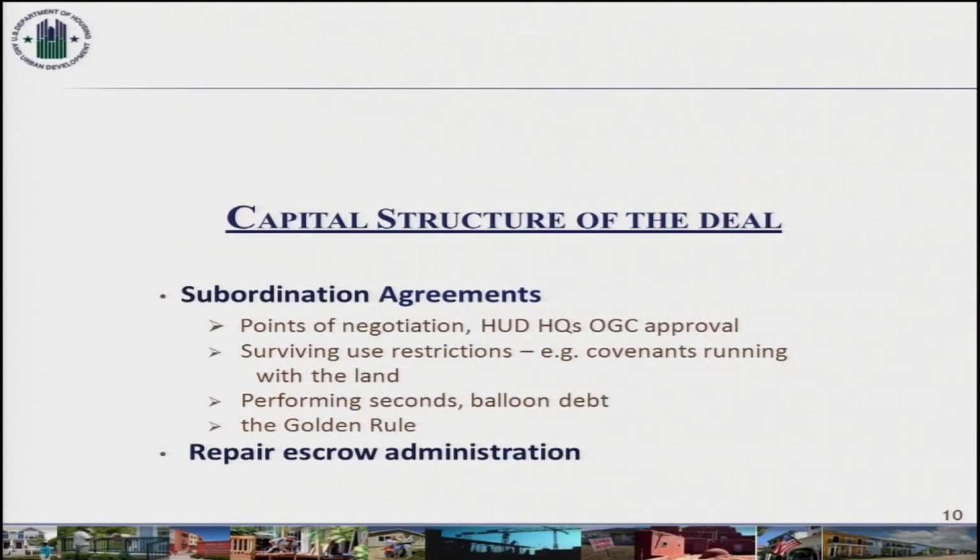Next slide, I wanted to talk a little bit about the capital structure of the deal and specifically some thoughts on making FHA work with tax credits. Two documents specifically, the subordination agreements and then the repair escrow. David Wilderman will talk in a few minutes about the repair escrow administration, but a couple of thoughts about structuring the tax credit deal to be consistent with the FHA terms.